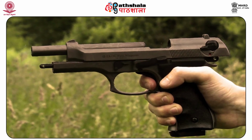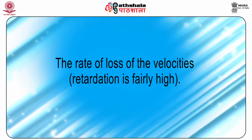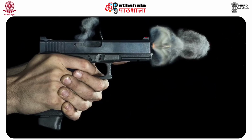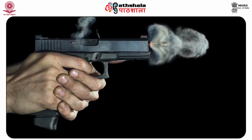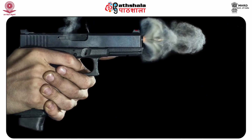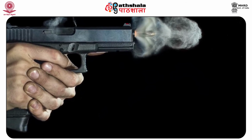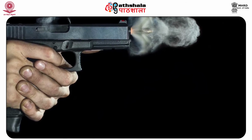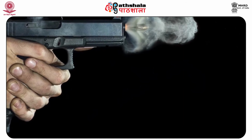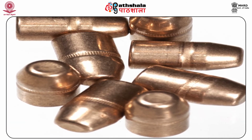Consequently, the striking velocities are usually in the subsonic zone. The rate of loss of velocity is due to air resistance. The retardation due to air resistance, as already seen, is considerable. In practice, it has been observed that if the muzzle velocity of a number 6 projectile is increased by 40 meters per second, then the net gain in the striking velocity of the shot at 50 meters will only be 13 meters per second. Another factor is poor form factor.